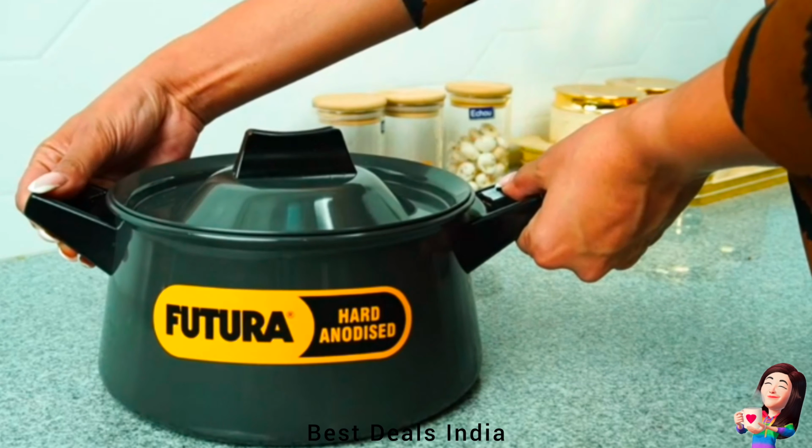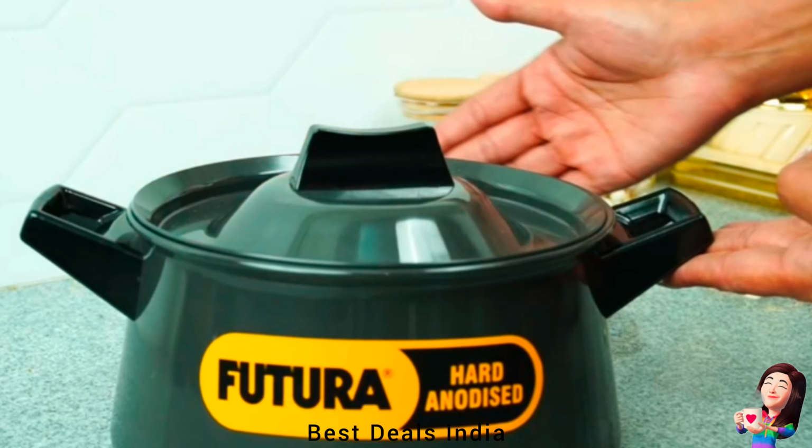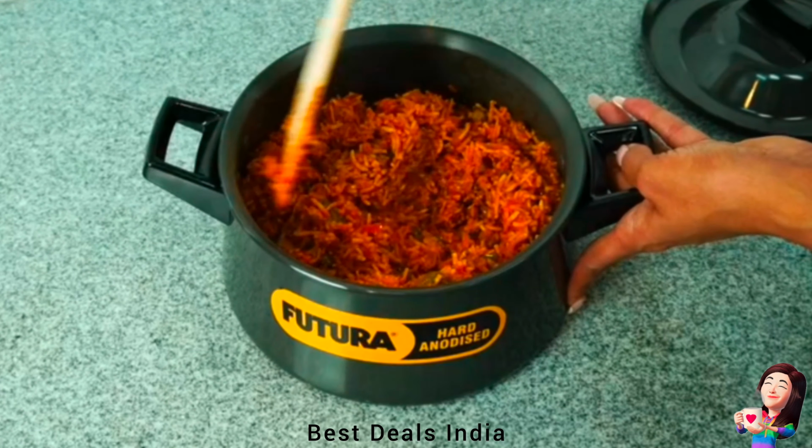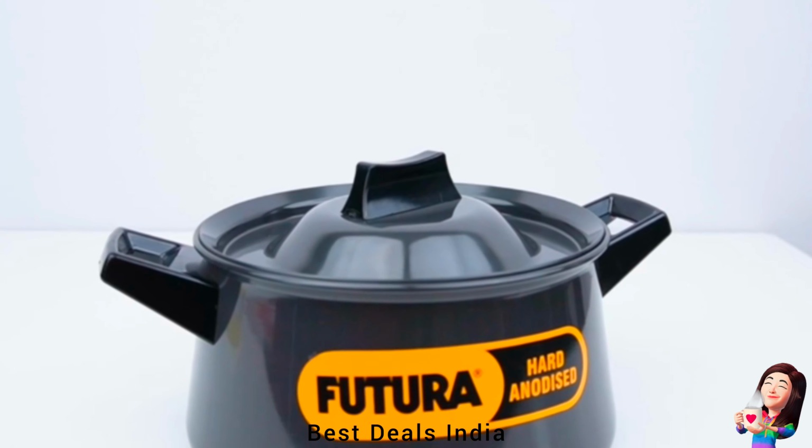4. Saucepan. Tough and durable, will not pit, tarnish or corrode and will stay looking new for years. Product link is given in the fourth link.